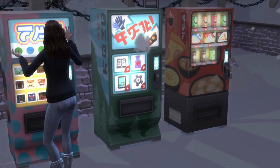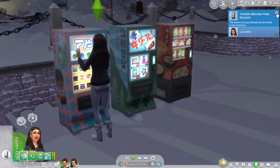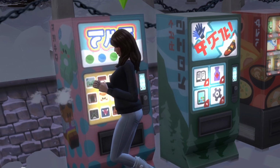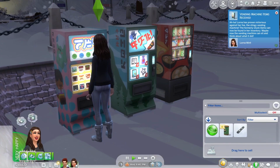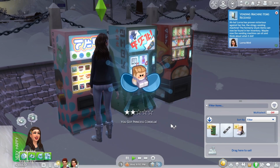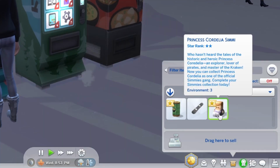Oh dear. Vending machine stuck. Well, shake, shake, shake. And persistence pays off. And because I'm not a monster, I'm going to show you the Sims capsule she got. Boom! Oh, Princess Cordelia! Princess in Purple.